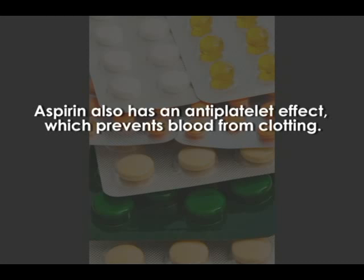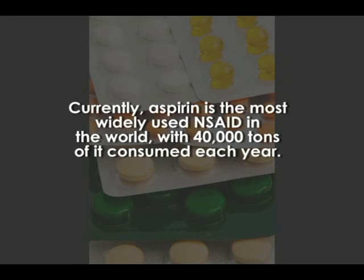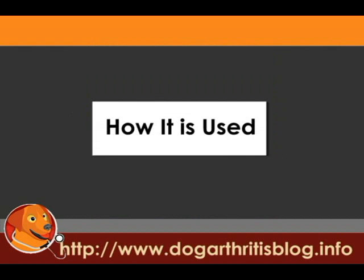Aspirin also has an antiplatelet effect, which prevents blood from clotting normally. Hence, low doses of aspirin are administered to people who are at risk of heart attacks and strokes. Currently, aspirin is the most widely used NSAID in the world by people, with 40,000 tons of it consumed each year.